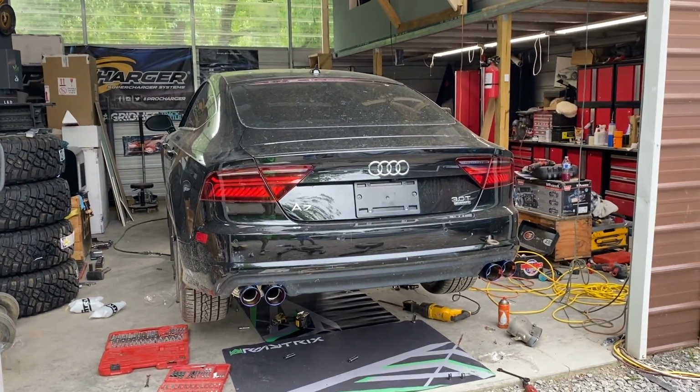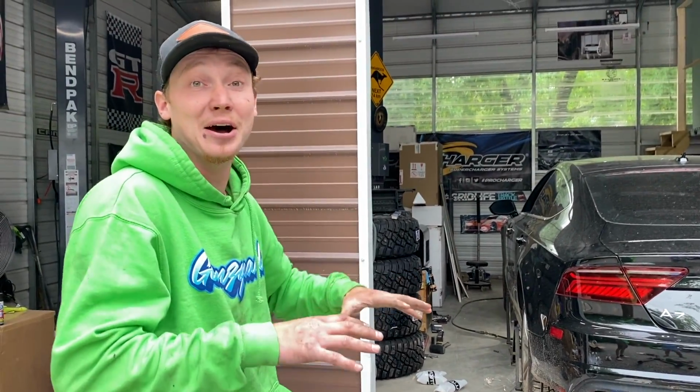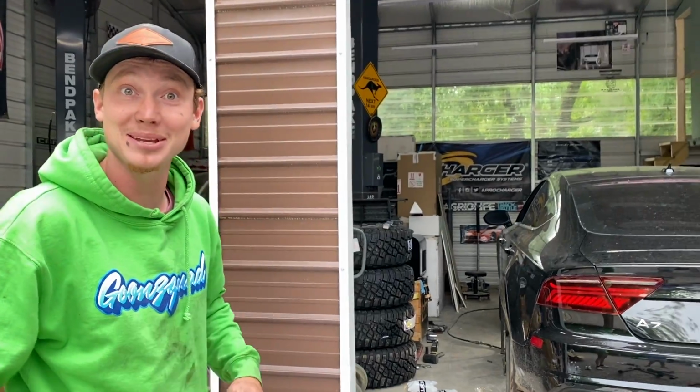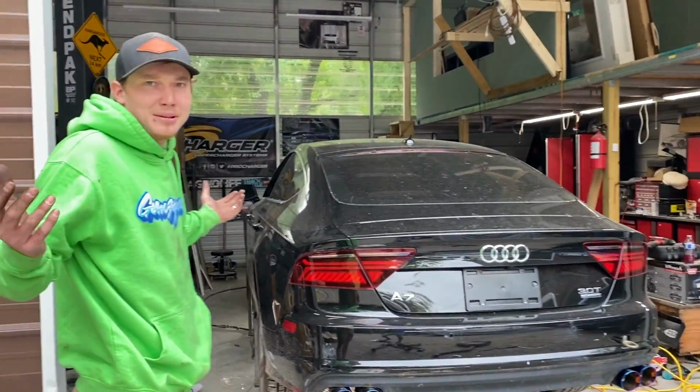That looks aggressive, but I'm ready to hear this thing, dude. Me too, man. I'm 100% hoping that this thing has some pops to it, you know what I mean? I think Audis are known for that. Maybe you have to tune it, but I guess we'll see. I'll be all right with just some aggressive sounds.